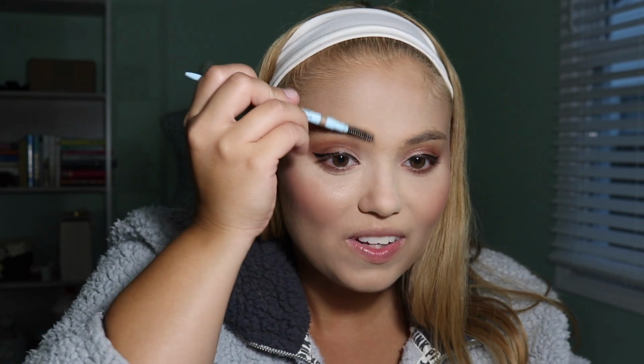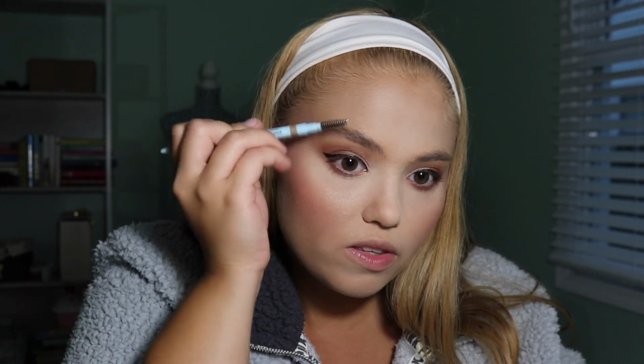So this one has a spoolie on one end and the brow product on the other. This does look like it may be a good brow product, so let's give it a go. I am going to start these on camera, and then I will probably cut and do them when they're done, because this takes me a long time, so I'm not going to make you guys sit through all this, and we shall see how this goes.